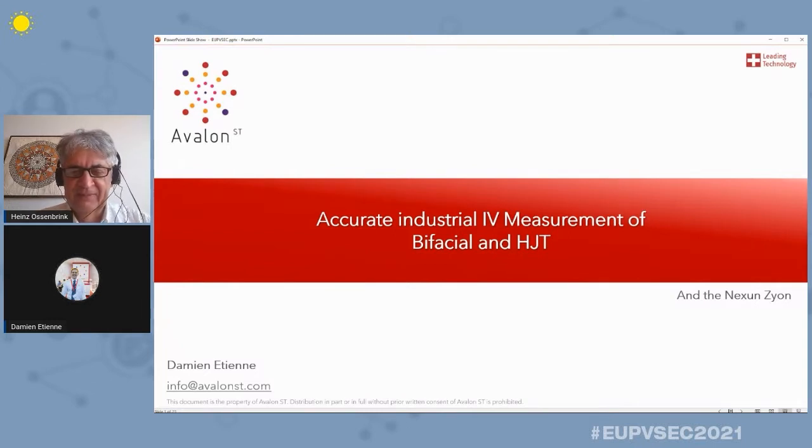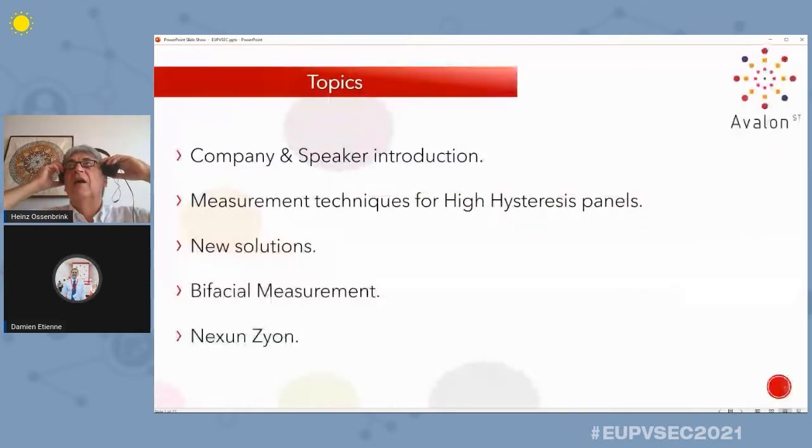I'm looking forward. Okay. Thanks. So yes, as we are getting more and more HIT modules with high capacitance in the market, I think that was something interesting to talk about, and how to perform the measurements as it's becoming more and more complex to measure these high capacitive technologies. So we will go through the company and myself introduction, the measurement technique for high hysteresis panels, the solutions we can bring, and we also have a quick talk about bifacial measurement and how our products can help in this regard.